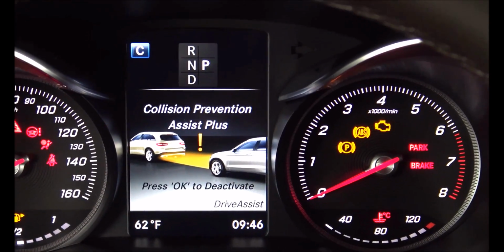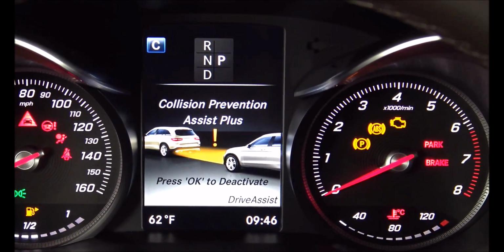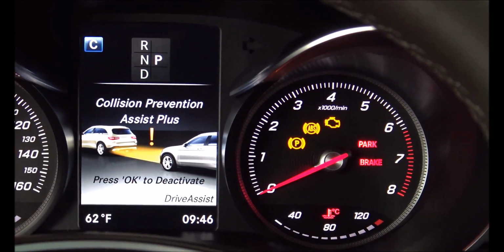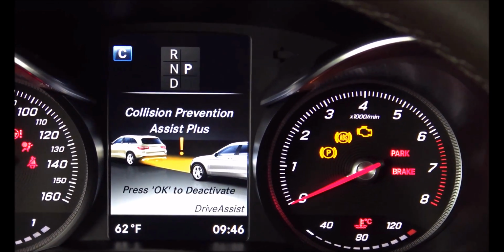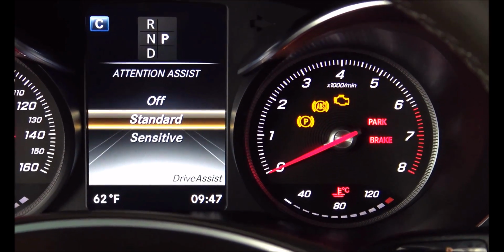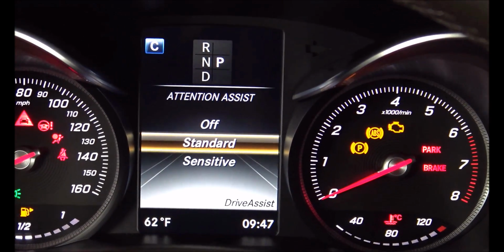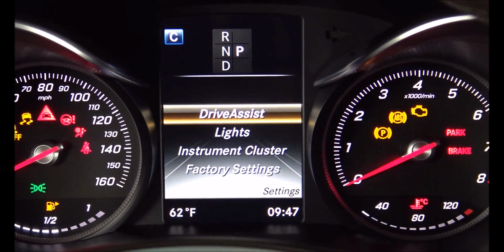Collision prevention, and that determines the distance between my vehicle and the vehicle in front of me, and when it takes place. I don't want to deactivate that. That's a great safety feature. Attention assist, standard, off, and sensitive. And that is the feature that I was just showing you that determines if I need to take a break or not.